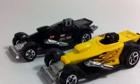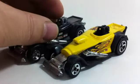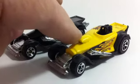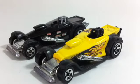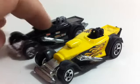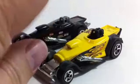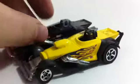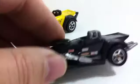Next is, where is it? Here we go. Super Comp Dragsters. This is another one. It tends to show up a lot in the big boxes of cars that we buy. I think it's, again, another one that might have been popular with the kids, not so popular with the adults. And 1998, 2000, I think, yep. And the interesting one is the black one.